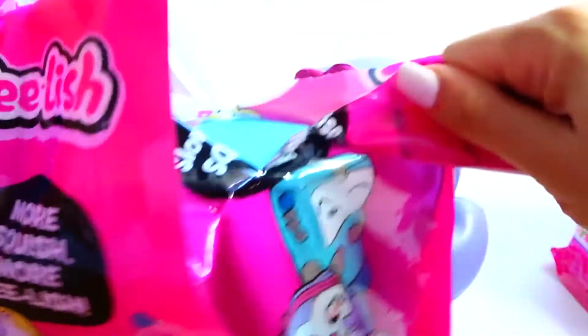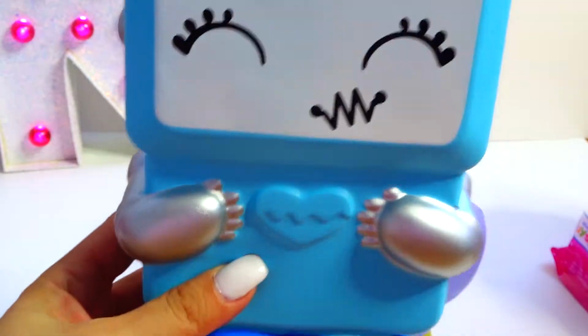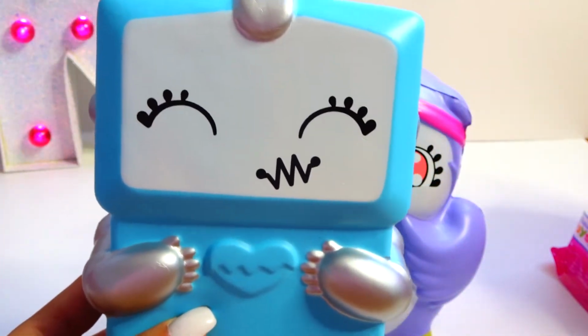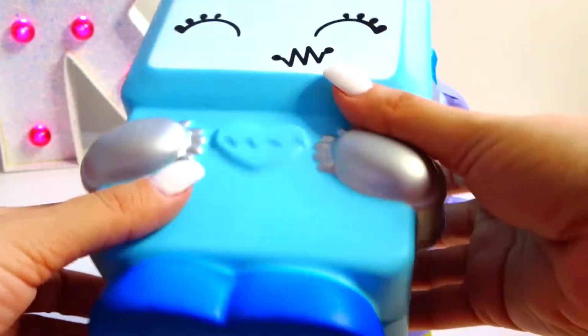Ooh, this one's kind of hard to open. There we go. Had to use my scissor. All right, there's the pineapple smell. And I see blue. I see a robot. Yes, this is awesome. Oh, she's so cute. Or I don't know if it's a boy, but whatever it is. Adorable. Again, very big.